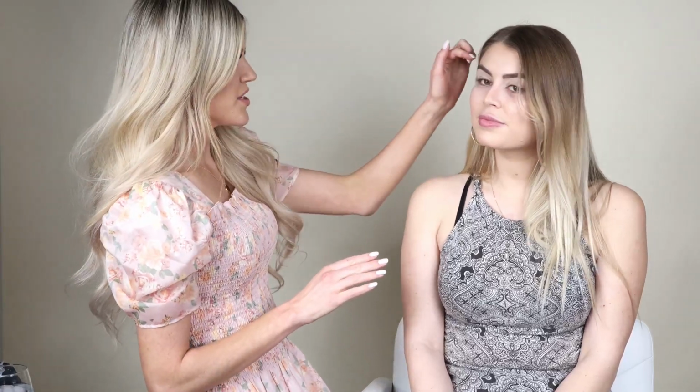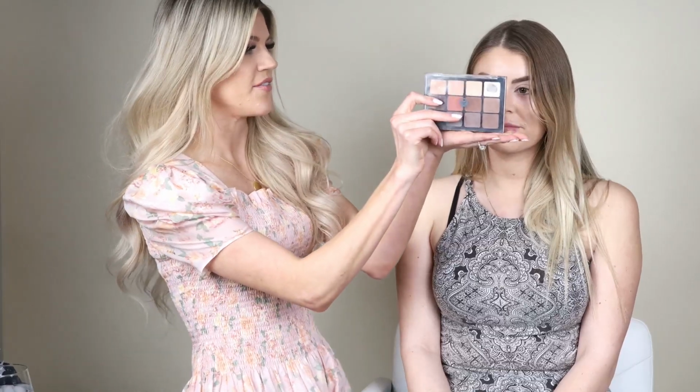I did her brows already and her foundation, which I will explain in a second, but I'm just going to go in order of the product, the way I use products, and then show you what I'm going to use. So my very first product is the Viseart palette. I'll show our main camera. I'm going to put it kind of in front of your face.